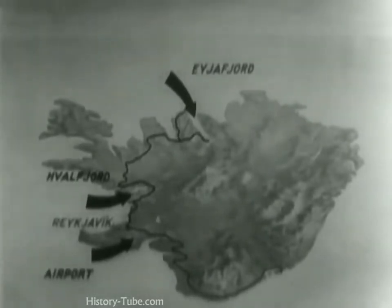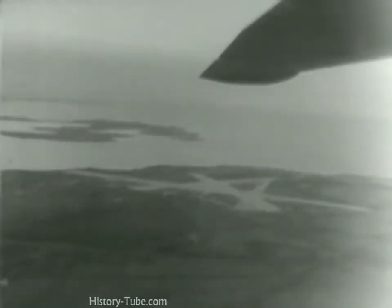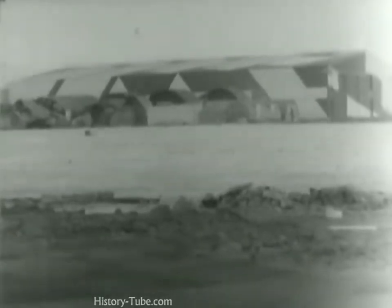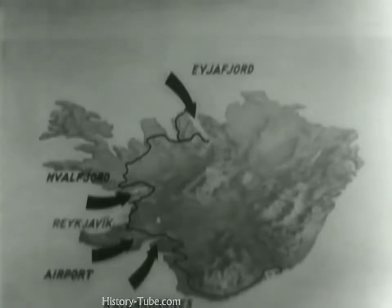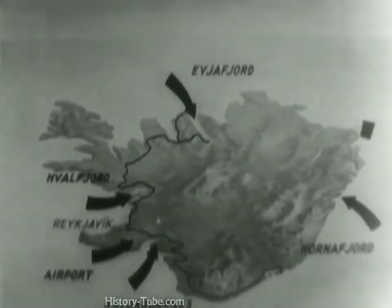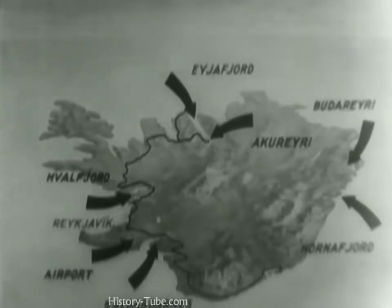The Reykjavik Airport, a well-developed airfield for land-based planes on the island. In this camouflaged hangar, all planes are serviced and maintained. Besides the field at Reykjavik, there are four other land and sea bases. At Kaldadarnes, a two-way, well-improved field capable of repairing and supplying all planes. At Hornafjord, a two-way land plane field with no supplies. At Buderary, an ice-free seaplane base with limited supplies. At Akureyri, an ice-free seaplane and land plane base.